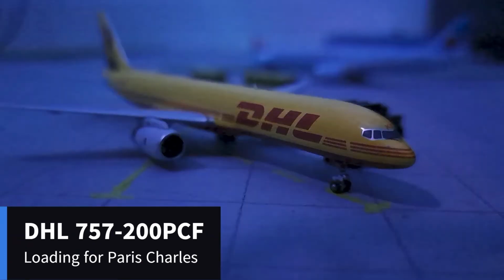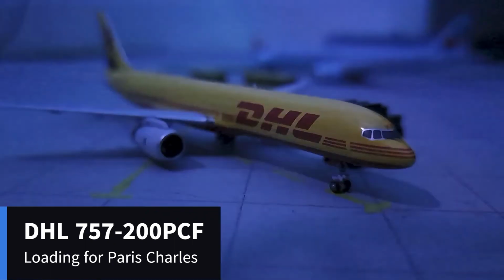The last aircraft of today's update then is a well-known site at WSI. This is the DHL 737-200 freighter, and he is currently being loaded up for a cargo flight down to Paris Charles de Gaulle. Now this flight was of course delayed because of the weather, but it hasn't been so bad, as it would have departed at sort of around 2 AM in the morning anyway, so it's only facing sort of a 5-hour delay, which compared to some of the other aircraft here really isn't that bad.